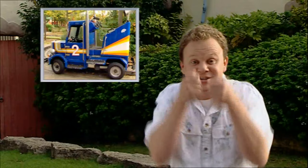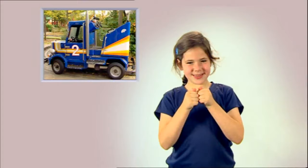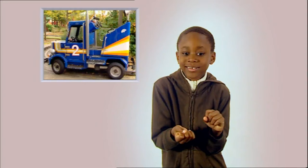Look. Tiny truck. You sign tiny truck. Oh, well done, Julie. That's right, Daniel. Tiny truck. Look. Tiny truck.